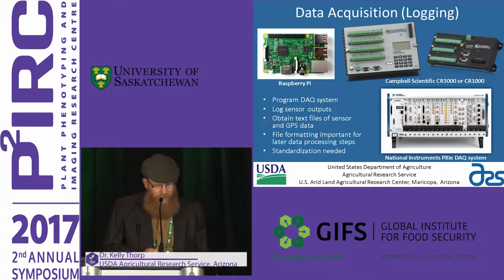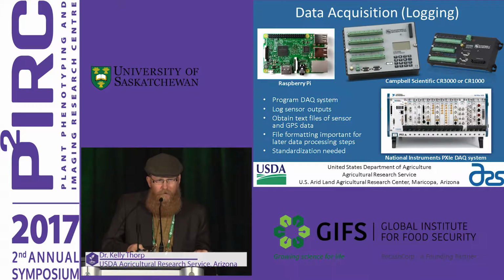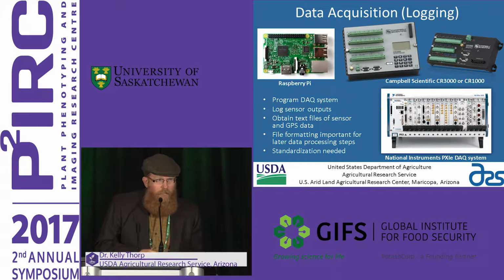There are a variety of different options for data acquisition. I mentioned on our Avenger tractor, we're using the National Instruments data acquisition system to handle the high volume of data that's collected by that piece of equipment. Our carts are mainly using Campbell Scientific data loggers, and we have interest in these new inexpensive Raspberry Pi computers and developing those as data loggers.